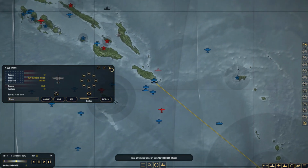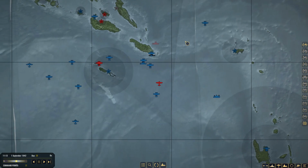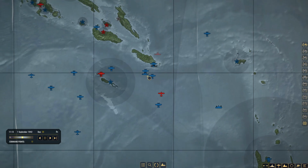And I think we're going with some Lightnings to back them up as well, with some rockets to distract some lighter ships and their AA, of course, because there's a lot of AA about, especially that Oyodo there, which is made for anti-air purposes. So the date is the 1st of September. We are 26 days into this campaign. We have 17 command points at the moment, so we can't bring out anything too noteworthy to back up the Thunder Task Force.